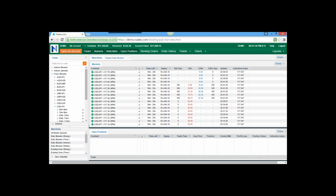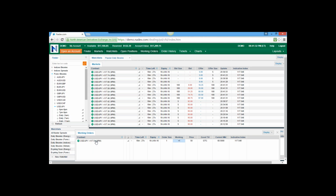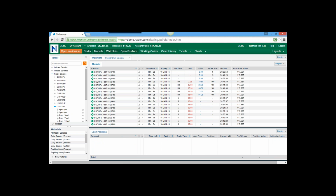But that working order is sitting there, okay? And it's good till close. I mean, it's good till 9 p.m. when this expires. This working order will stay working until this binary expires at 9 p.m. or until it fills when the price gets down to 50. Okay.